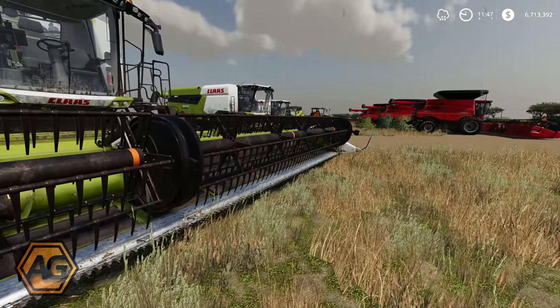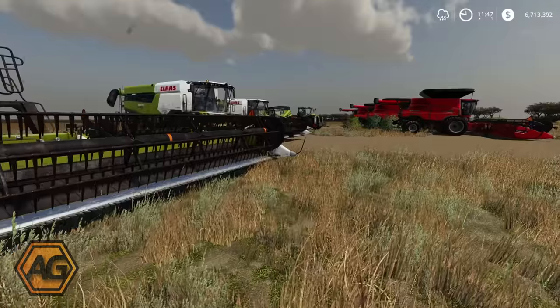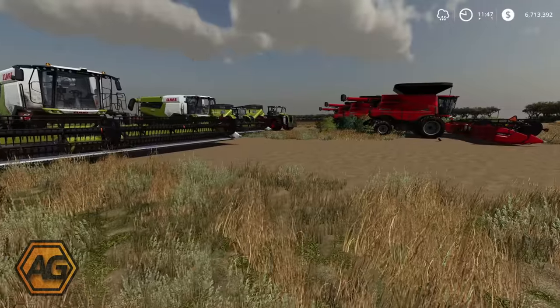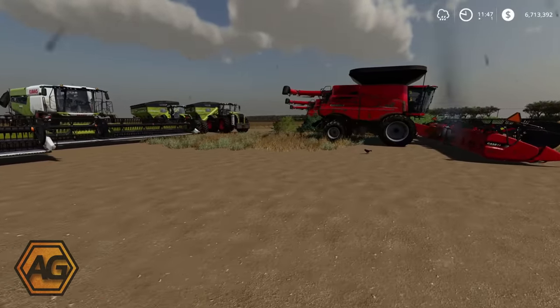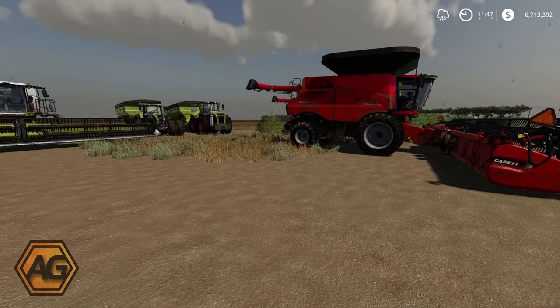It's quite a big investment, even though we've got $6.5 million or a bit over $6.7 million sitting there. We have borrowed quite a bit of money to buy some of the equipment we have, so not just going to go and throw it away now on some cotton harvesters. Not that I'm too worried about the financial side of this playthrough. It's just more fun having a play on all this big equipment. So let's get back up to the farm and we'll sort things out up there.